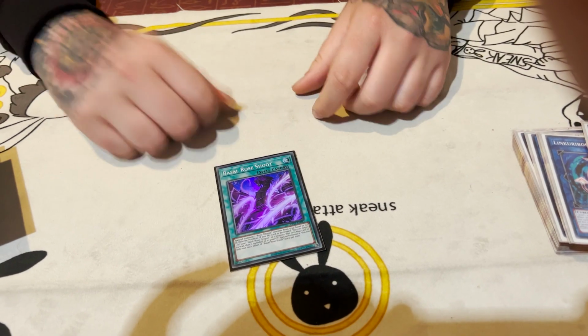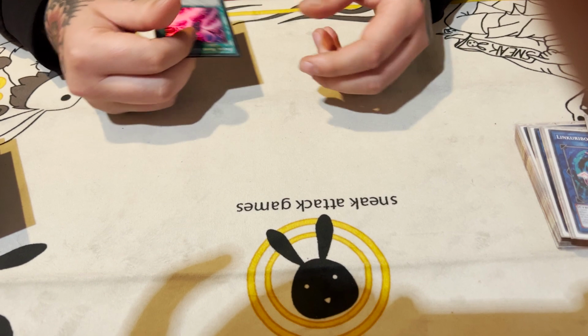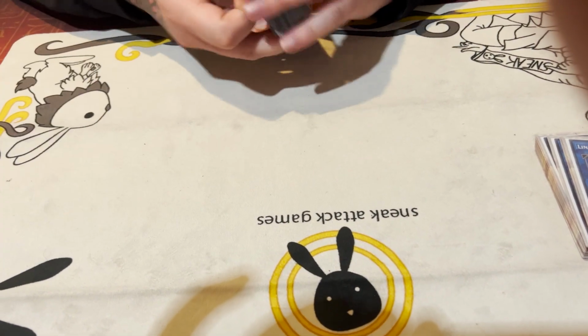And the other brick, Basil Rose Shoot. I've been there so many times. It's the reason why I kind of want to cut the Rose package, but I like the extra power in it, so I'll take the little bit less consistency for that.